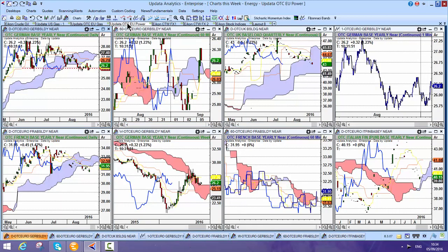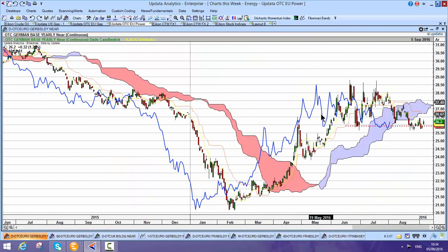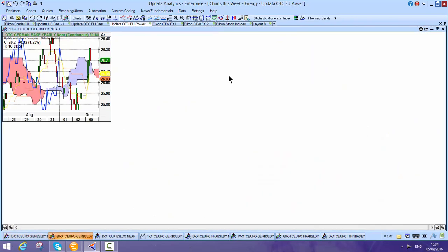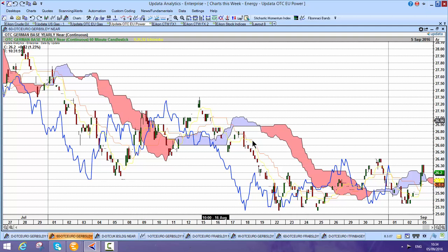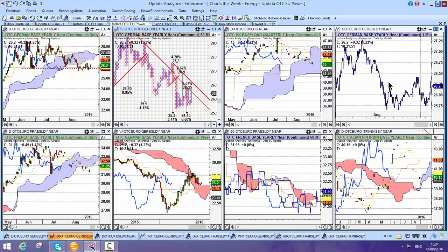If we take a look at power, German power has just held this daily cloud. Quite interesting that we went into recovery phase. We've had a bit of a consolidation away here, but we are still above the cloud on the lagging line. So German power, it's too early to call this recovery over. If we look at the 60-minute chart, we see here it has been quite choppy. So it's a bit early to say whether this is a recovery, and we do still have quite a few downside targets hanging over us and a downtrend.